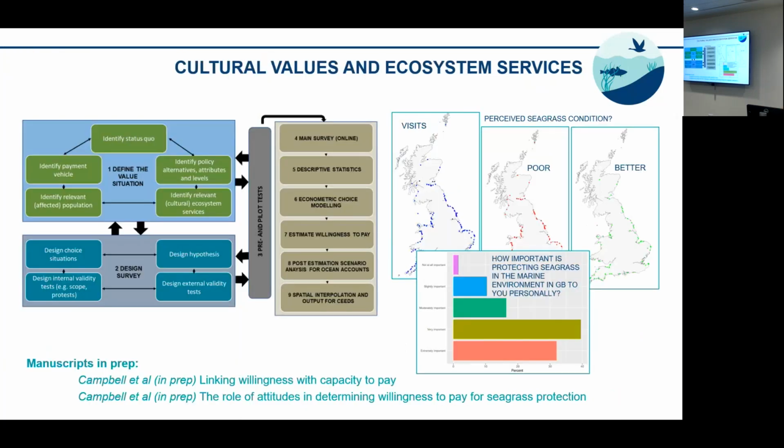So, also looking at cultural values. The colleagues in Stirling University are looking at this aspect, and they've done a willingness to pay survey and analysis. And this goes back again to the aspect of people not seeing seagrass and not knowing what it is. So it's actually quite difficult to ask people about. So it's a bit of a process of asking people about it and then telling them what it is and then asking them again. But a good way to get the word out about what seagrass is and its importance.